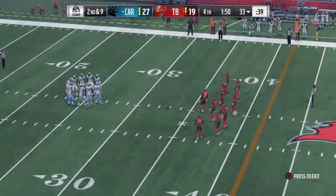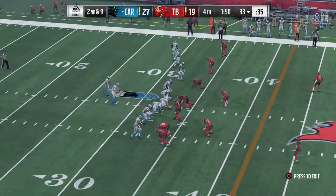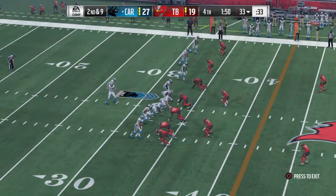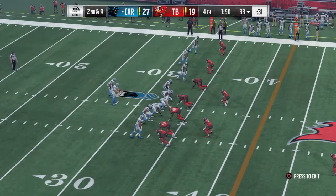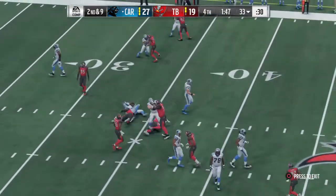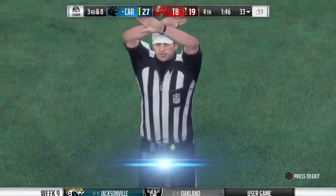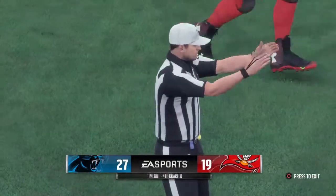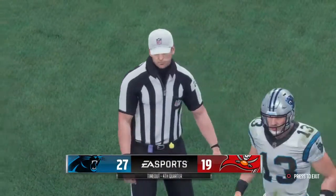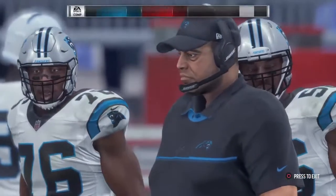So a defensive timeout, chance to regather, regroup, and get set as we resume action. Here we go. Green 39. Green 39. They'll run it now out of the gun. And for one of the few times here today, this run's not going to go anywhere. Now a second timeout called for by the defense. That'll leave them with just one remaining in this fourth quarter of play.